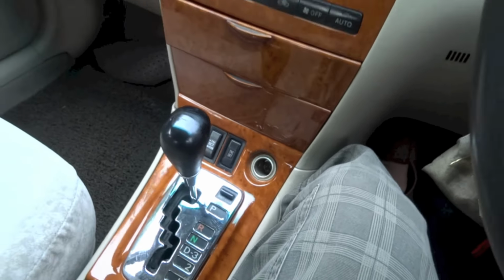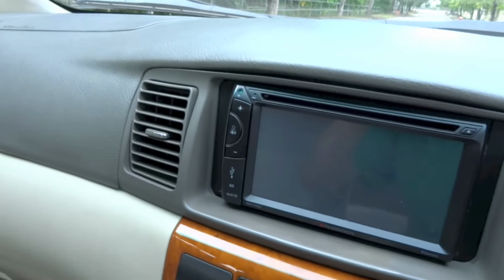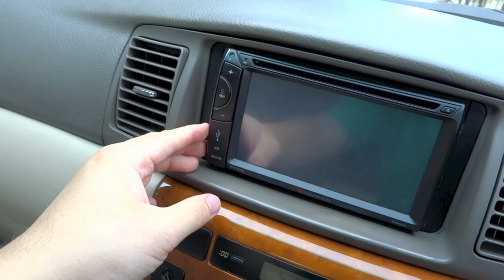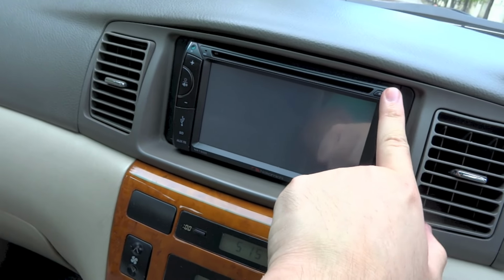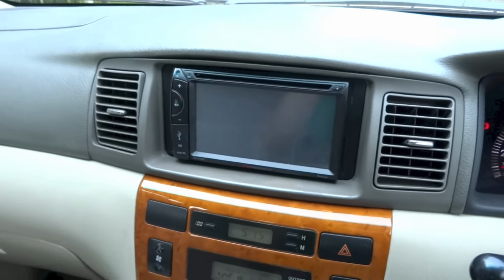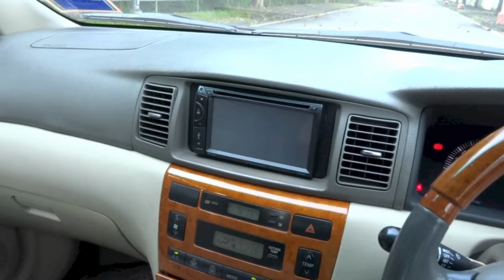This Altis does have an aftermarket Nakamichi touchscreen head unit paired to 6 speakers. To the left you do have your volume buttons, your power button, your USB, SD card and auxiliary ports. Above you do have your CD player with the eject button for the CD player located right here. And obviously it is a touchscreen system, so use your finger to go through the menus on the display itself.